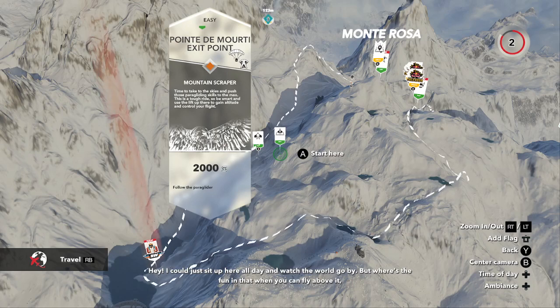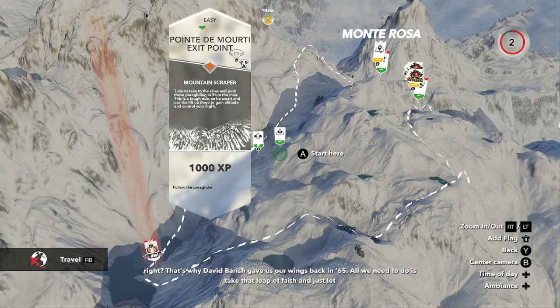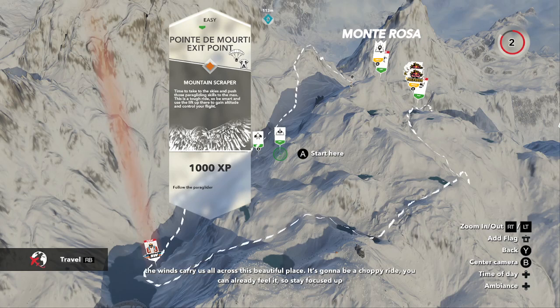I could just sit up here all day and watch the world go by. But where's the fun in that when you can fly above it, right? That's why David Barish gave us our wings back in '65. All we need to do is take that leap of faith and just let the winds carry us across this beautiful place. It's going to be a choppy ride.